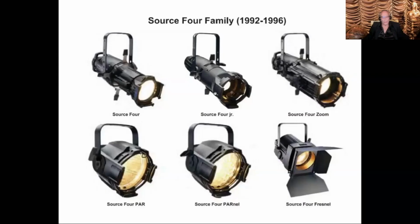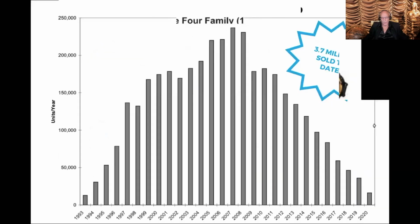After 1992, the Source 4 family expanded to include the Junior, the Zoom, the Par, and the Parnell, and later on the Fresnel. Interestingly enough, all of these products, except for the Fresnel, were all planned back in 1990. And I would always look at a project and say, same thing with Light Palette. I envisioned a mini Light Palette next, and I had kind of a long-term plan for evolution of a product. And in this case, the filling out of the family was definitely helpful to broadening, and they all used the same lamp. That made inventory easy for all the rental companies and the people using the fixture.